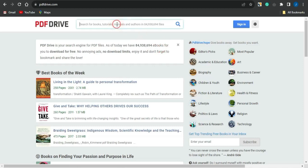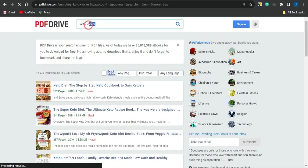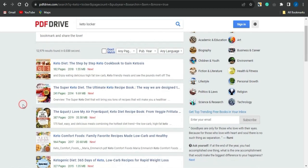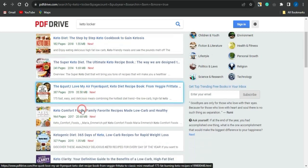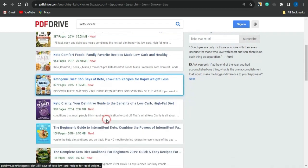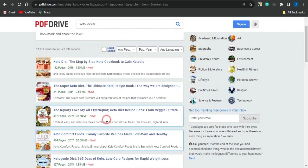So supposing I come right here and actually search for keto. So if I do a keto diet search instead, you can see some cool searches right there that are related to that. You can see this is a step-by-step cookbook to gain ketosis.